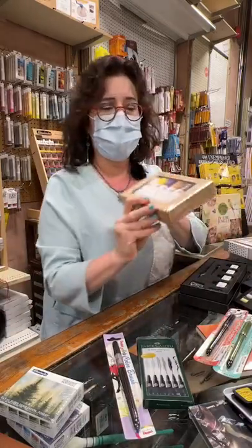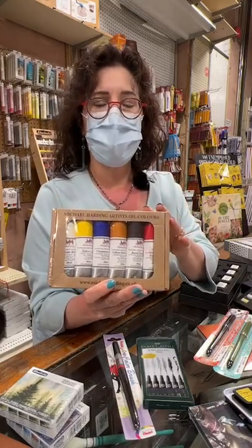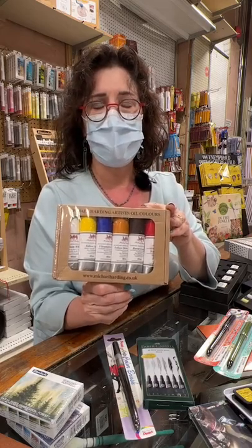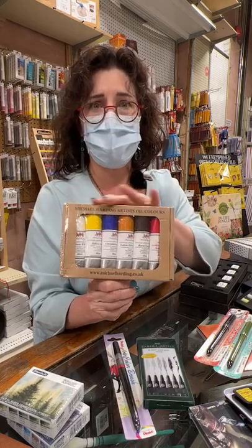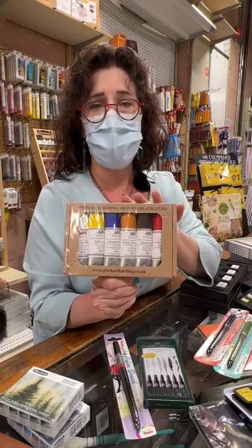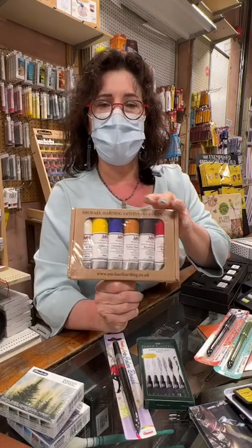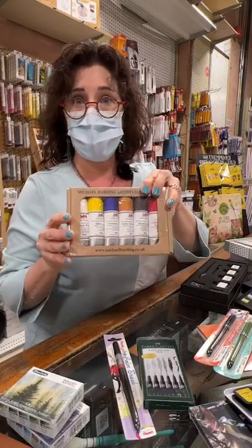And of course, if you're looking for that professional set, Michael Harding, bar none. These are beautiful paints from England. We have the full range here in the store. They make these great small sets, whether it be their Caribbean set or their intro set. This is a great way to get started with one of the top brands of oil paints in the world, actually. I don't mind saying that. Made in England by Michael Harding and his team in his factory.